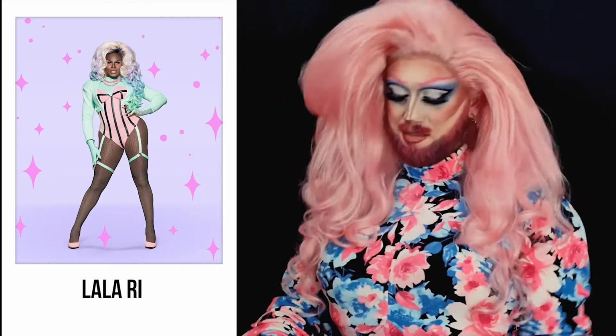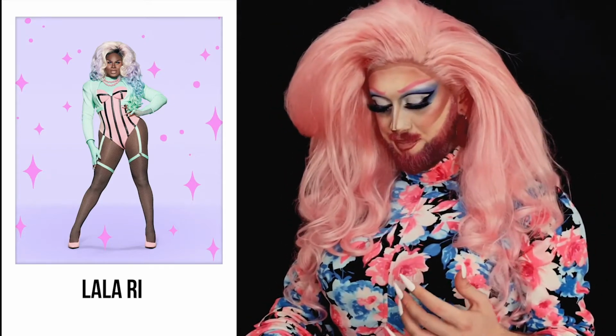Next queen to the stage is LALARI. I don't know who the designer is of this particular look for the Meet the Queens. However, I'm not really that fussed about knowing, to be perfectly honest. It's not exciting at all. It's a basic bodysuit with some lines down it. I think those lines would have been a lot more successful if they were more contoured to her shape. You even had a black panel on the side to nip her in a little bit. I'm really not that fussed about this look by any stretch of the imagination.